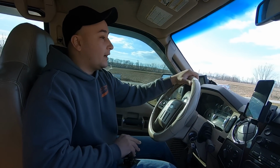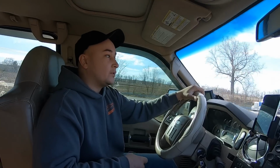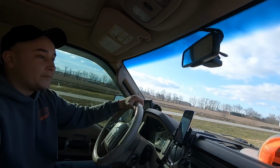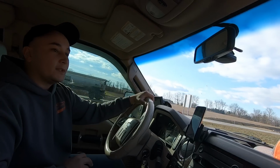Like, yours should be right around 82. You think that heavy? Yeah, you've got to figure your wheels and tires are definitely pretty heavy. They're heavy. The wheels and tires alone weigh almost 500 pounds.